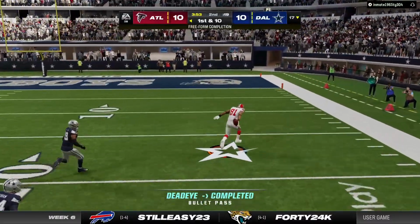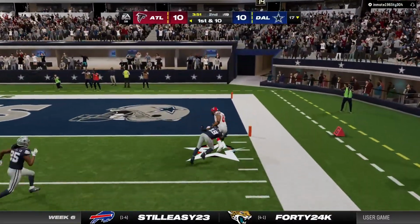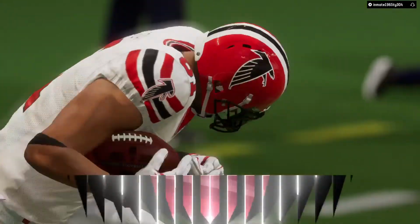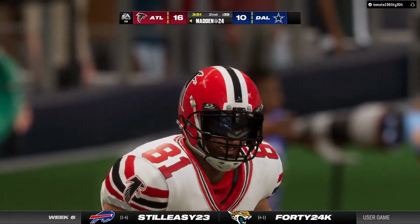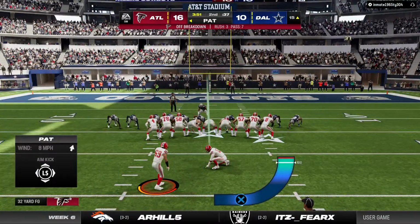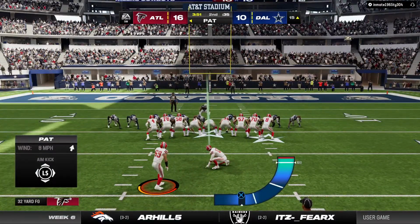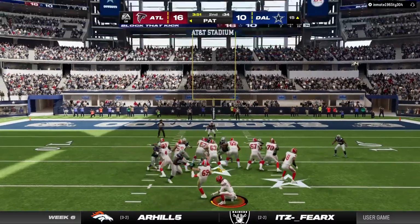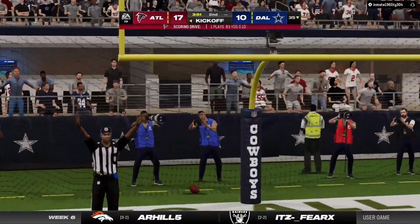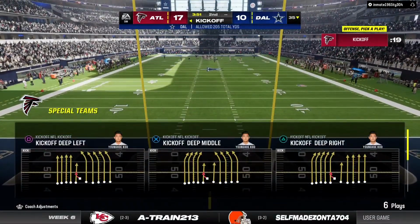And that's caught inside the 30. Touchdown, Falcons. A great effort there. His 2nd touchdown of the game, giving him 12 on the season. And the Falcons are able to strike quickly here as they are in for 6. Extra point by Koo, up and good. And that makes it a 17-10 score.